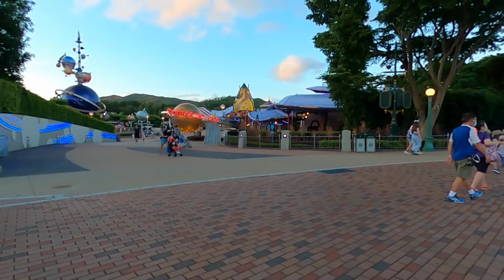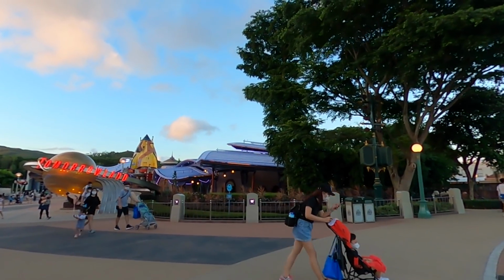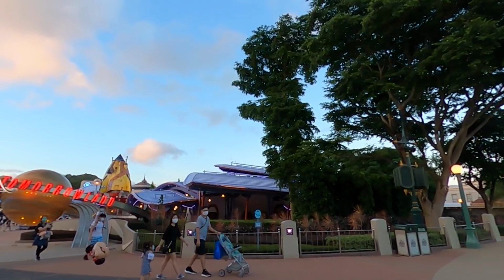Hong Kong Disneyland usually doesn't have high wait times like I mentioned. On a busy day, you might see stuff, you know, half an hour to an hour. Really not that bad.